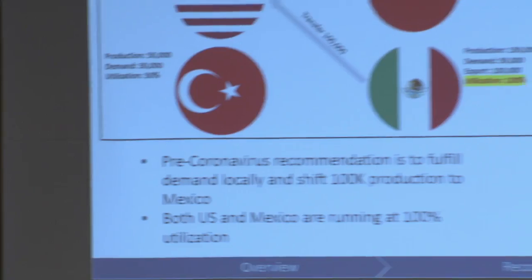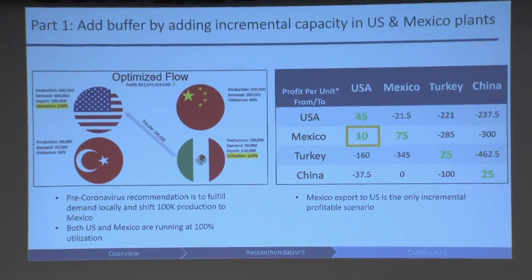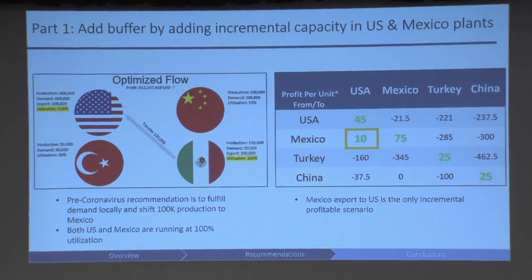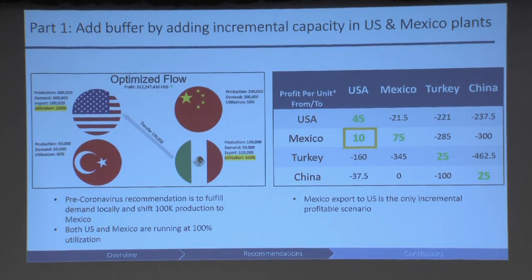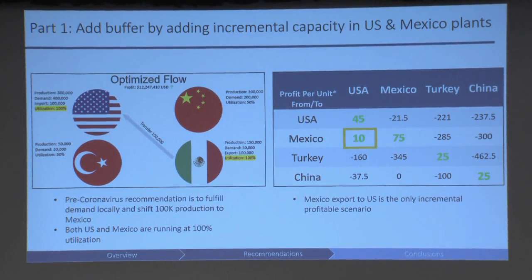As David mentioned earlier, I'll briefly touch upon our models and how we arrived at our recommendation in phase one of the case competition, and show you how it's connected to part one of our recommendation in phase two to mitigate the coronavirus impact. So first, to recap, after putting all the information and constraints in our model, the model spits out the optimal global production flow, which is to shift 100,000 units of production from China to Mexico. By doing that, we were able to achieve a maximum profit of $12.2 million US.